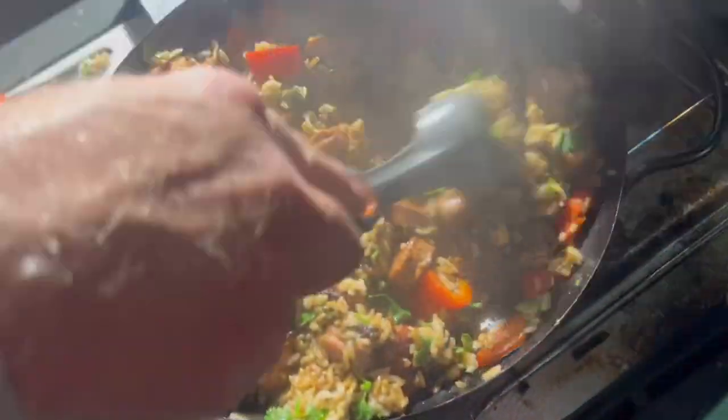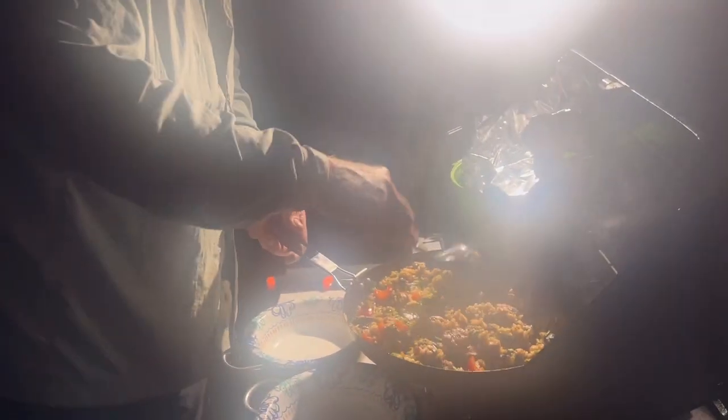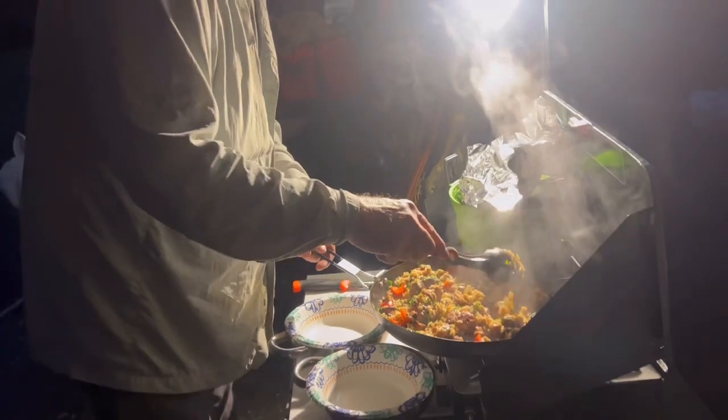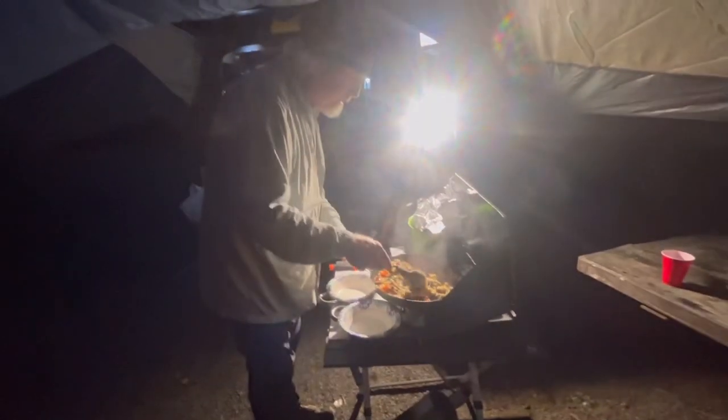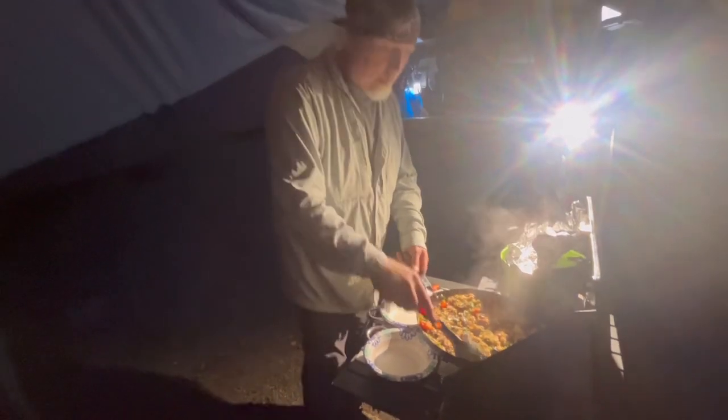Wow. All right, so that's it. Finished with cilantro, a little soy sauce. Has the apple sausage, poblano peppers, red peppers, onions, portobello mushrooms, all kinds of good stuff. Anyway, this is going to be pretty good. Looking forward to this. All right. I'm going to serve this bad boy up here.